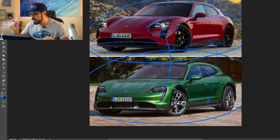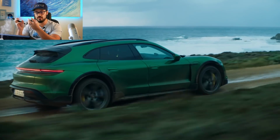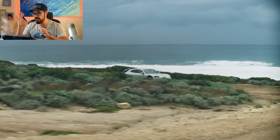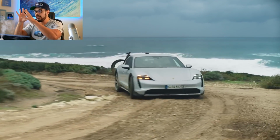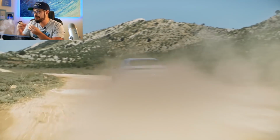But I do love these wheels on the Cross Turismo, and they do have another set of wheels which I'm gonna show you when you look at the rear view, which is probably my favorite Taycan wheels. If I could have those wheels on the GTS, that would probably be a perfect match for me.